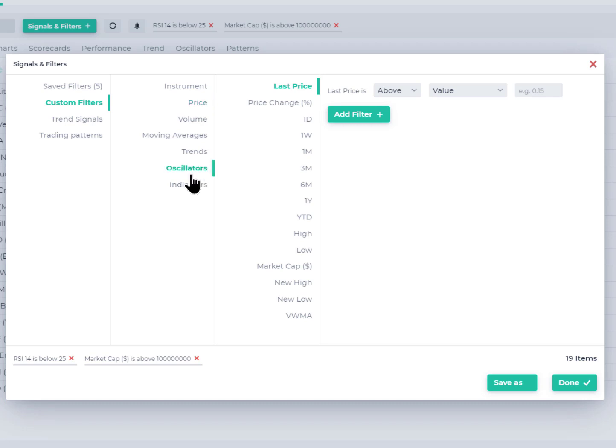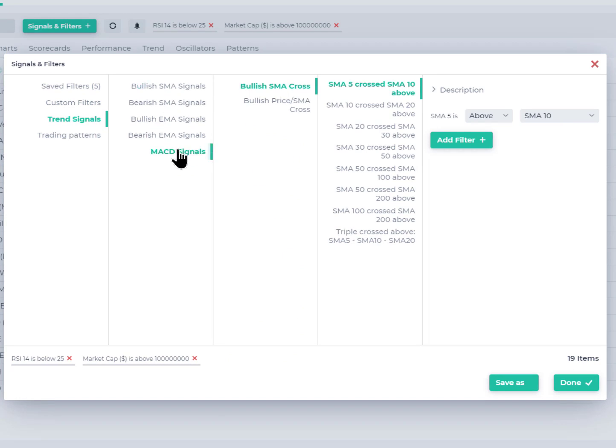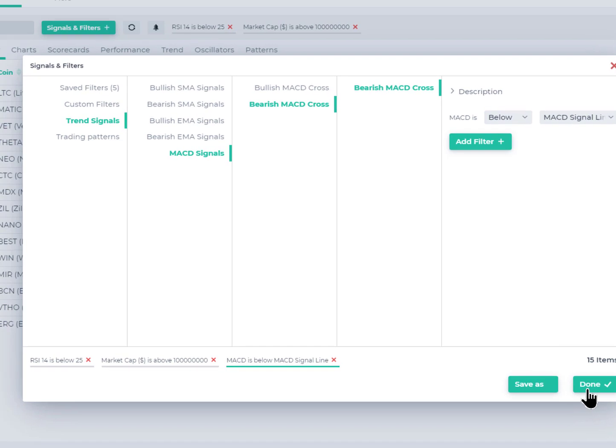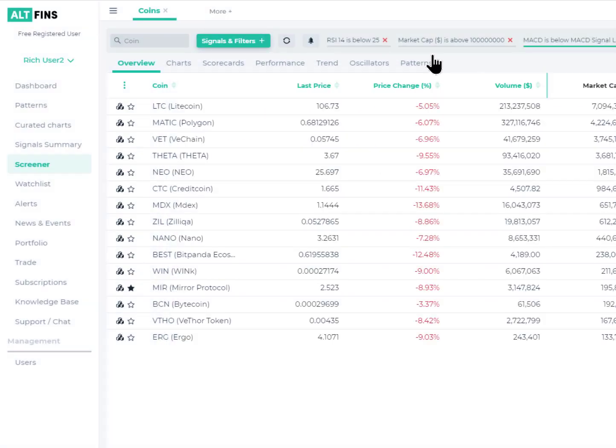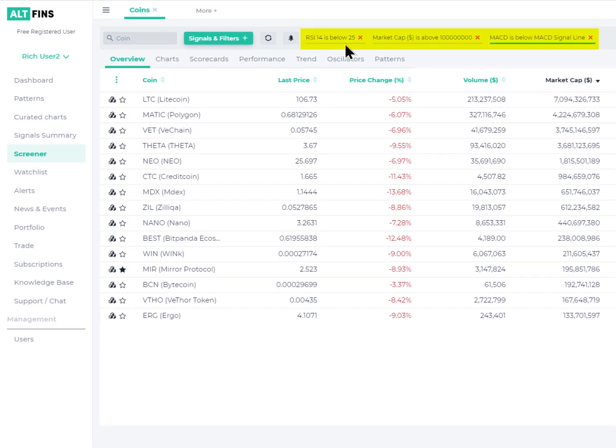So let's go ahead and look at, let's see, we can do that with trend signals, MACD, bearish. Okay, now we're down to 15. All right, so all these coins are very oversold at a minimum. They have RSI 14 below 25, they have a market cap of 100 million or more, and they have a bearish MACD crossover, which I think will begin to inflect to a positive momentum. So let's look at the charts here.